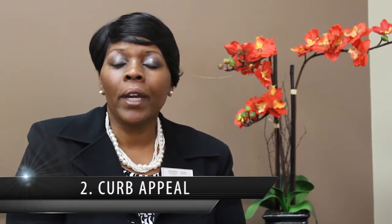Number two, spruce up and curb appeal. It's very important to look at your home and think of it through the buyer's eyes and spruce up the front of the home, make sure that it has curb appeal. And that's something that our office, when we work with you, will make sure happens.